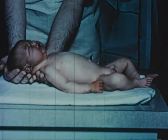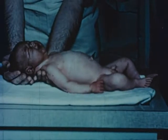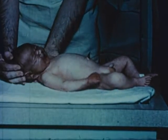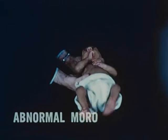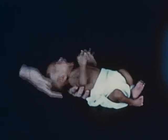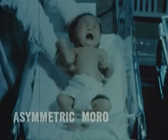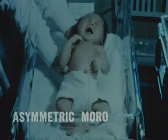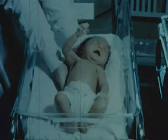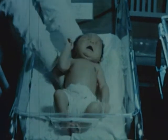An absent Moro reflex may be due to Werdnig-Hoffmann disease, or more often to depression of the central nervous system. An abnormal stiff type of Moro is seen in kernicterus. Brachial palsy produces an asymmetric Moro. In this example, the paralysis is on the left. The right arm produces a normal Moro response while the left arm fails to participate.